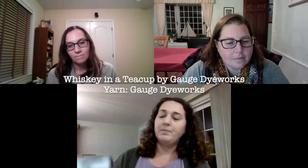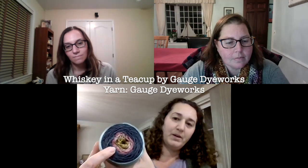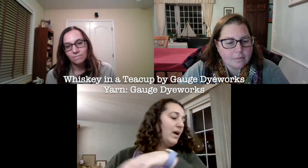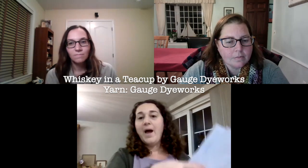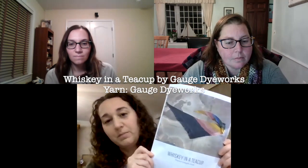This is Gauge Dyeworks. It's their shawl yarn called Whiskey in a Teacup. If you could see here, half of the yarn is self-striping and the other half is a solid. And they have a pattern that goes with it, also called Whiskey in a Teacup. I am a big fan of putting whiskey in my teacup on the weekend, so I liked it right off the bat. It stripes on one end and then it goes into a solid.